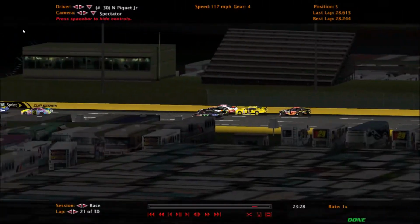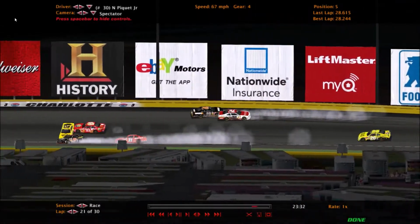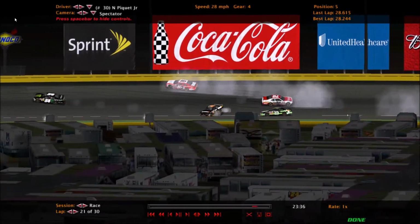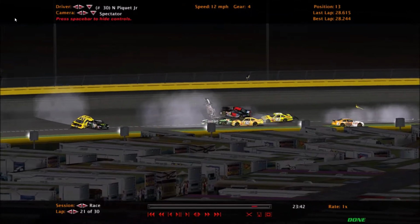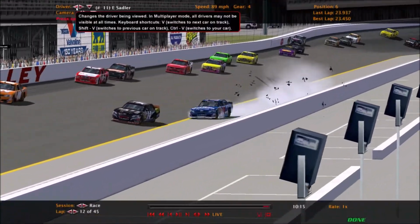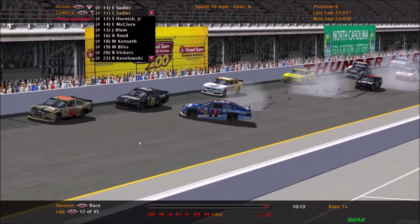You can see that happens. They're up against the wall. And then entering 3 and 4, they go around. Cars start flying in. And look at Gary May get hit so many times. Kevin Bandon involved. Timothy Heath was upside down. And they're still getting hit. First battle is Kevin Bandon got spun hard into the inside wall. He's coming back up. And it looks like he might have clipped the 60.